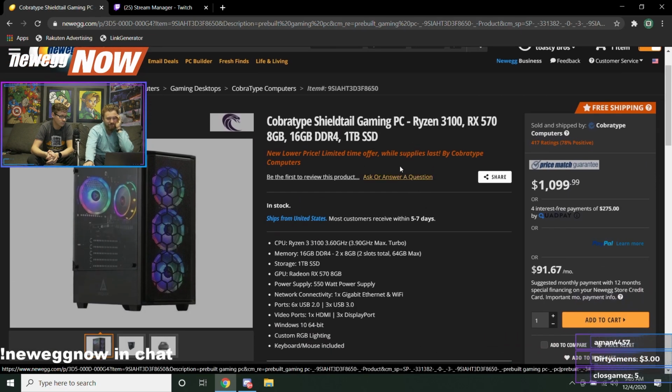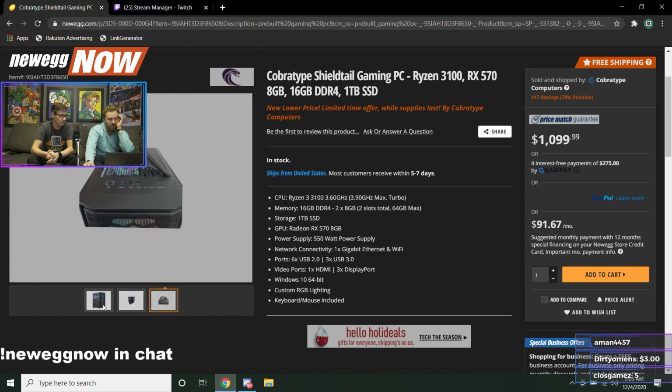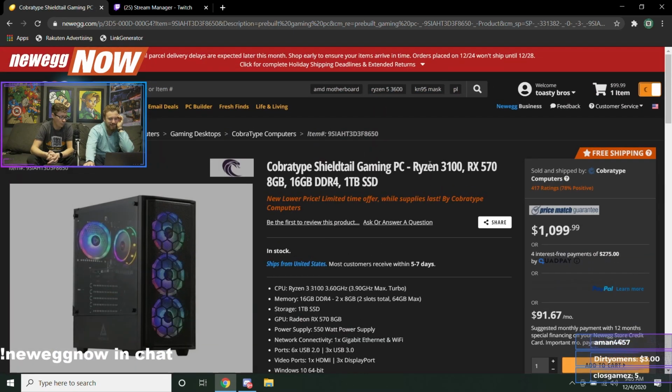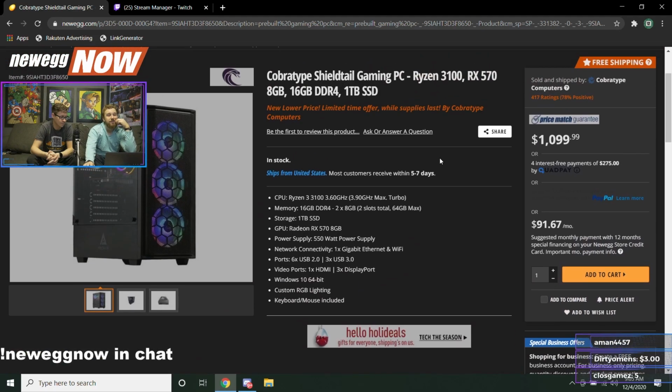Cobra? Is that the Shield Tail gaming PC? That has to be an inflated price that people don't buy. I mean, it's from them. It has to be an inflated price. It's from this company. I mean, are they really charging that much for their PCs? That's a doozy. Let's see.